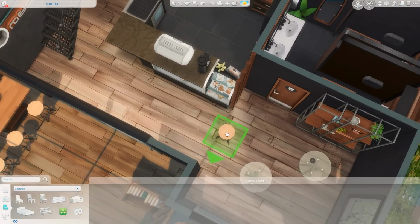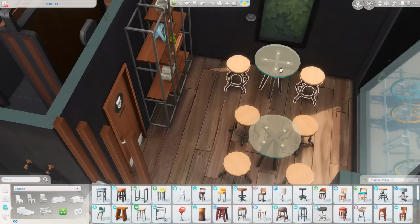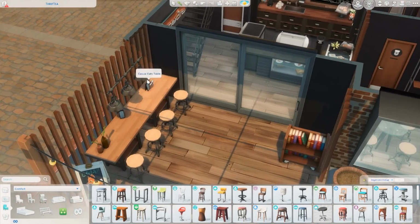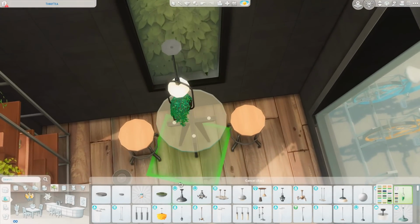And then we're figuring out the tables I want inside using these high top ones from Tiny Living paired with those same stools from Growing Together. And I should be grabbing those same tables to put outside as well, a couple of them. And I just enjoyed the table tents here.